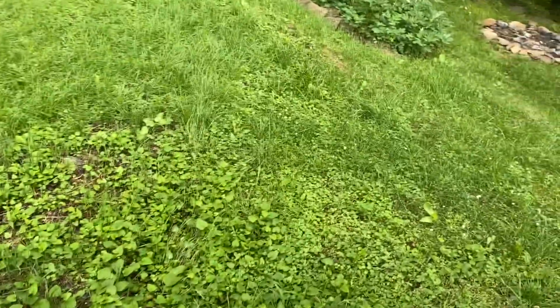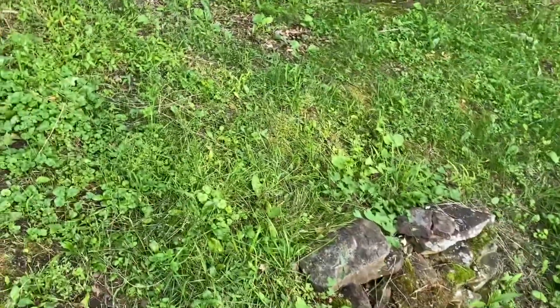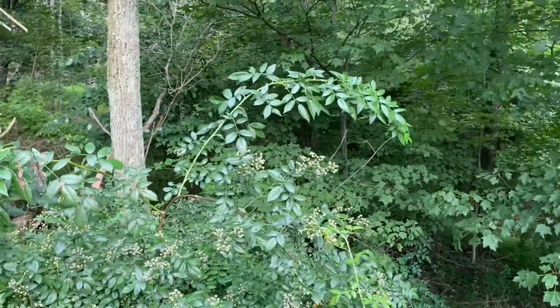See, super unlevel through here. So I'm guessing somebody buried their pet. There's that cross sitting there. That rock wall would be the back property line. You can hear the neighbor mowing. This is all wooded back here for about 75 yards, maybe further.